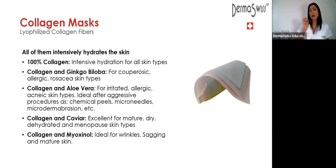Remember, dry skin is when the skin is missing oil. Dehydrated skin is when the skin is missing water. This is another very important concept, okay? Remember, dry skin is the skin that's missing oil. Dehydrated skin is the skin that's missing water.